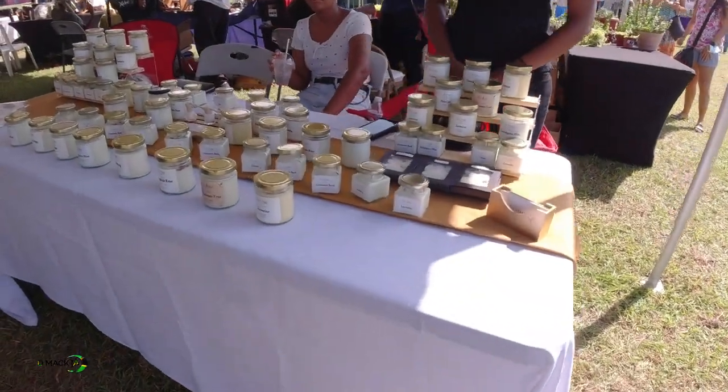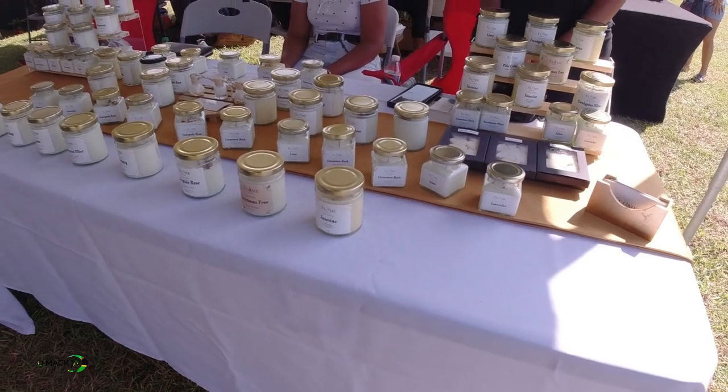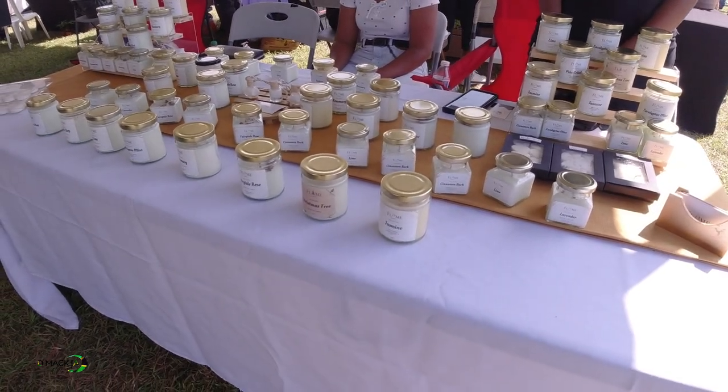Scented candle. The what? Scented candle. These are all scented candles? Yes. Okay. Wow.